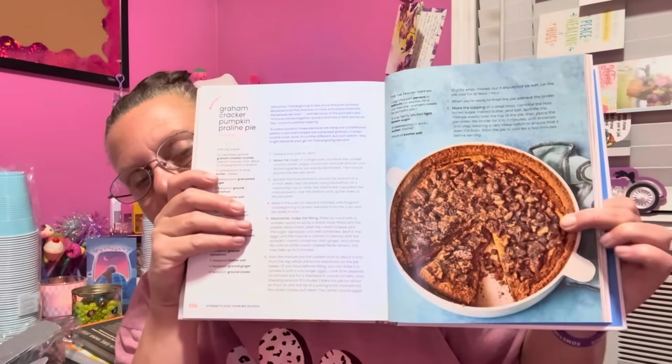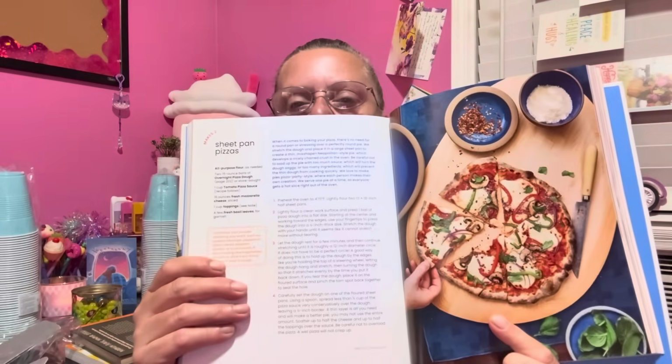Really, really good. One other book I want to share with you, and this one, I don't know what it retailed for. I'm not seeing anything in the book. But this one is Dynamic Kids Cooking School. Delicious recipes that teach all the skills you need. And I was going through this, and there's a graham cracker pumpkin praline pie. Try to say that fast 3 times. What I was trying to say before I scrolled on the pumpkin pie there, sometimes the kids' books can be too kid, and then sometimes I think they can be too adult. I've never really seen ones that are quite right in the middle, but again, these are just my opinions. This one seemed to be a little bit in the middle for me.